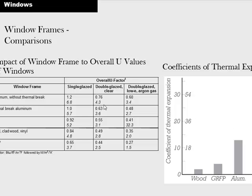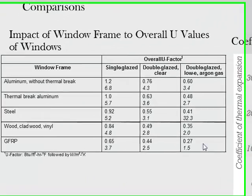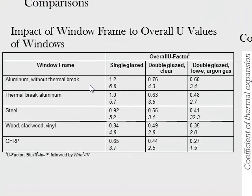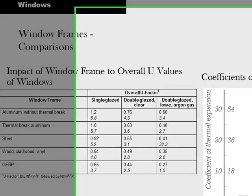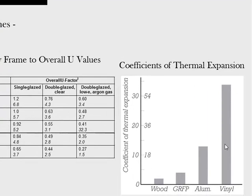Here's some comparisons, which you need to understand when you're specifying: the U factor and low E, how much heat will go in, in comparing the different materials on that. Vinyl obviously expands quite a bit. Well, I think, no, thermal expansion, yeah.